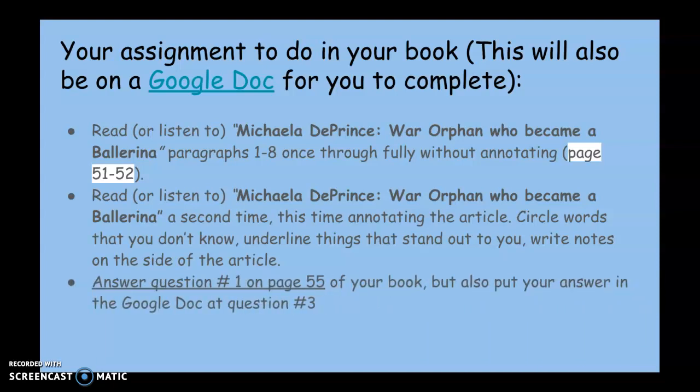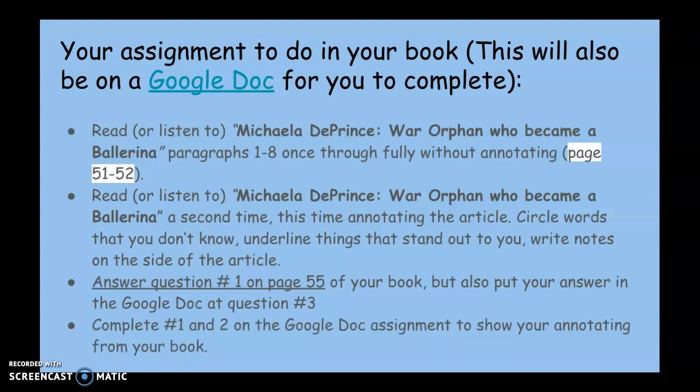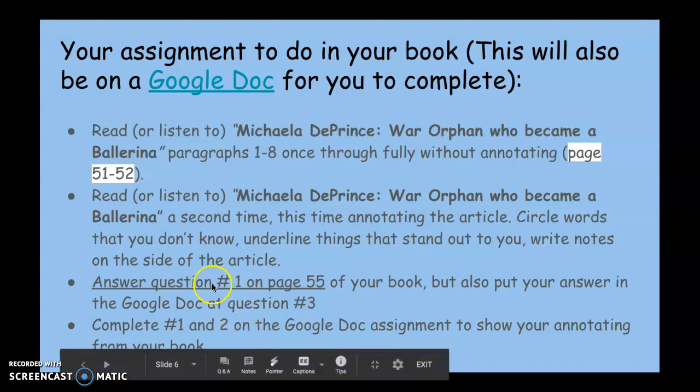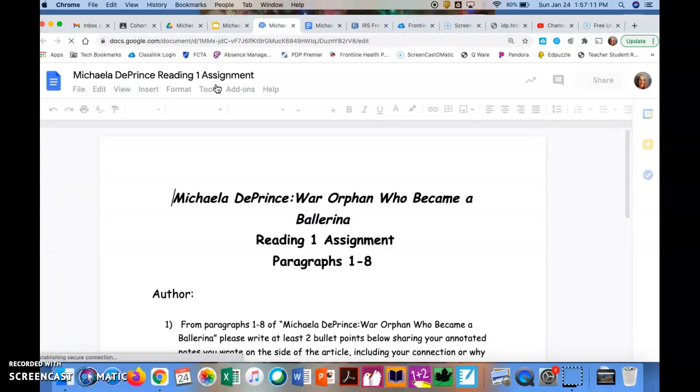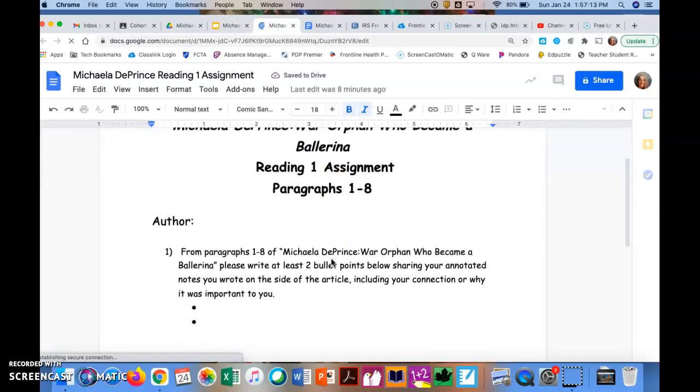Then you're going to answer question number 1 on page 55 of your book. This question is also going to be answered on your Google Doc. But first, you do all of this work in your My Perspectives book. Once you're done with all the work in your My Perspectives book, go to your Google Doc assignment and complete questions 1 and 2, and then put your answer for question number 1 onto this Google Doc as well. So this is what your Google Doc is going to look like.